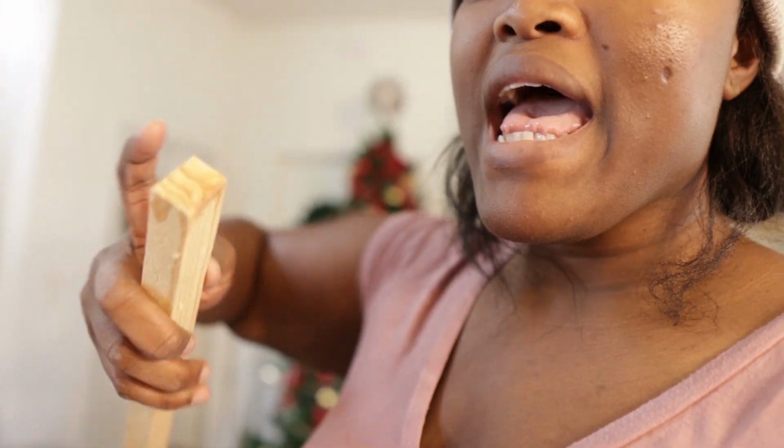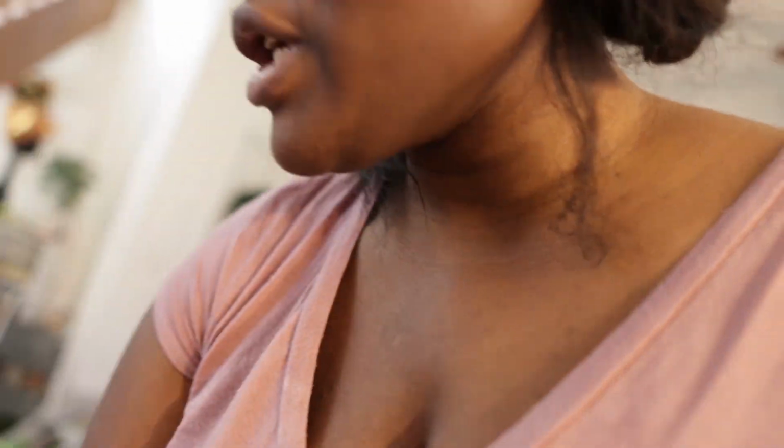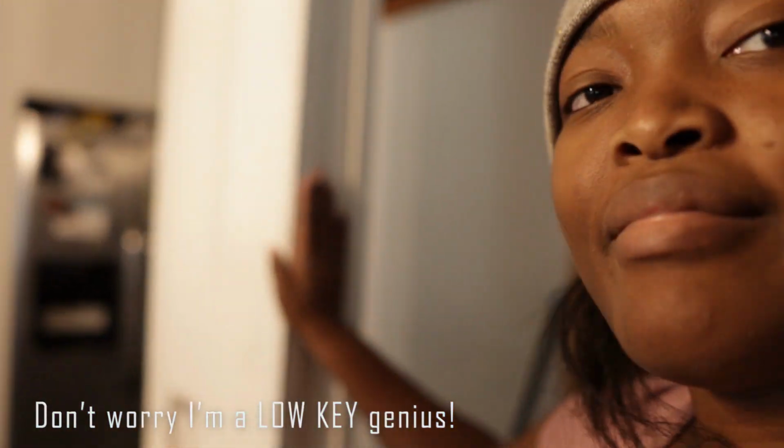So this is actually already the half, and I'll go ahead and cut this again down the middle with my table saw, and that's what I use to make my trim. Touch it right here so you can see it.